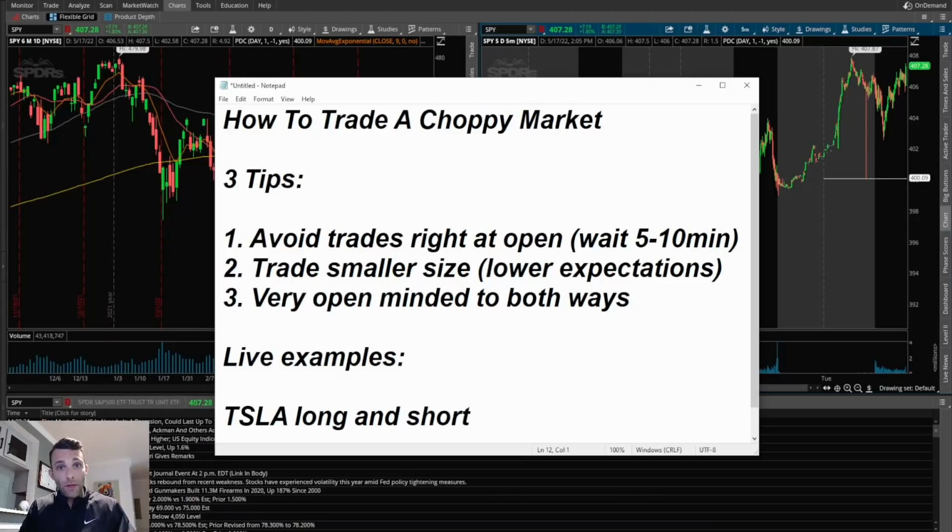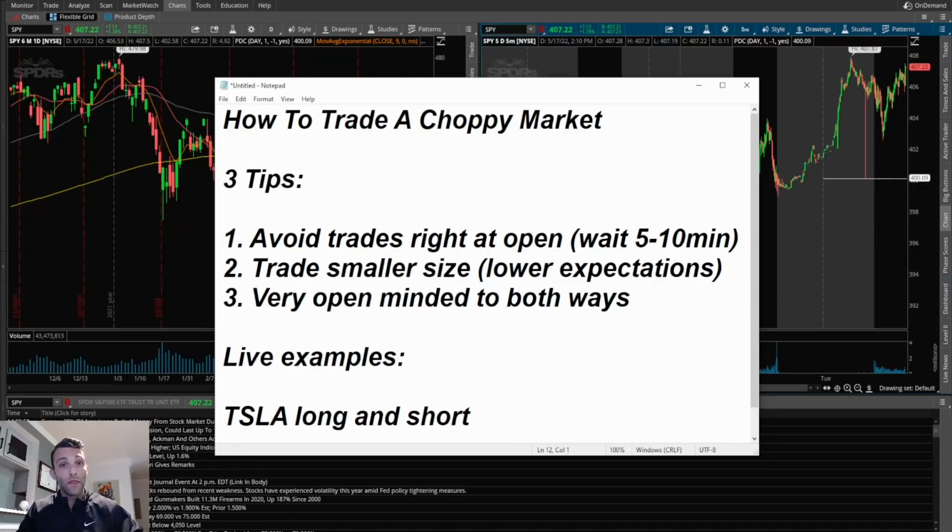So now let's go over the 3 main tips that I focus on when I feel like I've identified a possible choppy market ahead. Number 1, avoid trades right at the open. I really want to wait 5 to 10 minutes. Waiting closer to that 10-minute mark usually is a good thing.